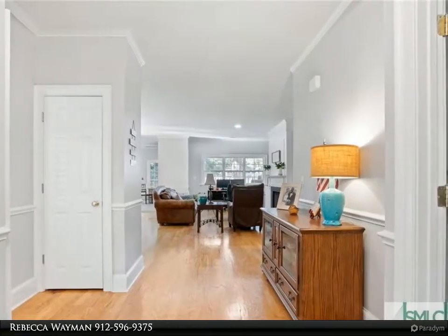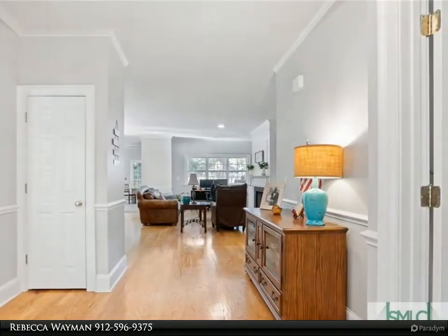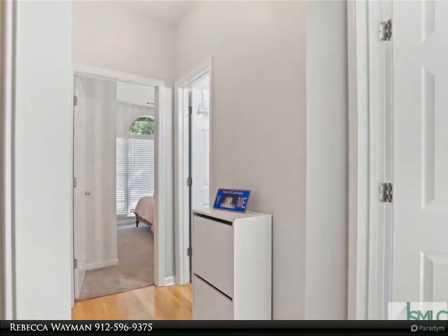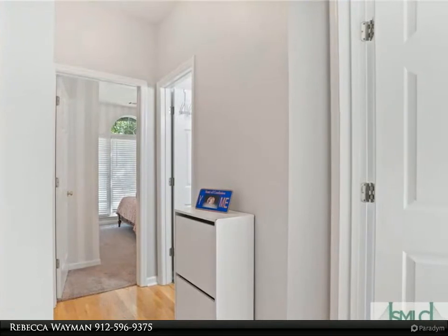Kitchen features high-end gourmet appliances for the person that loves to cook and access to the back deck. Large master bedroom with tray ceiling and large walk-in closet.